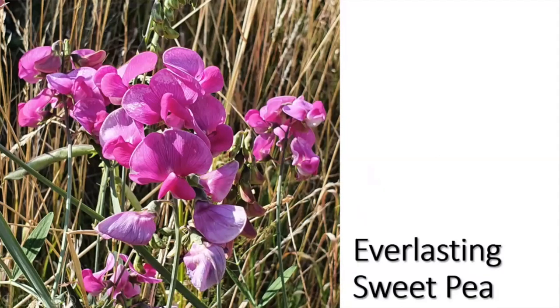Ah, here we are. This is really one of our prize wildflowers. It's very obviously a pea, with very big flowers. It's called Everlasting Sweet Pea, because basically it comes back year after year. Each autumn, like most of these flowers, it dies right down, and then in the spring it grows again. There are quite large patches of it. There are several of them in Scrapyard Meadow.